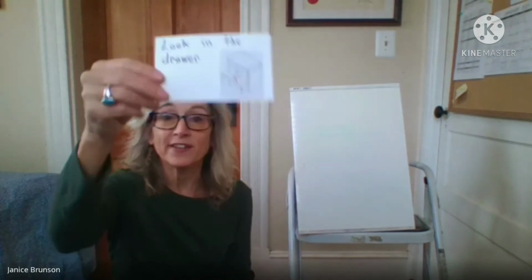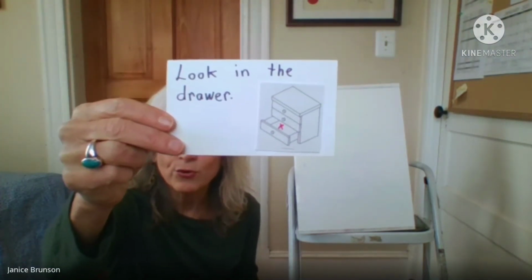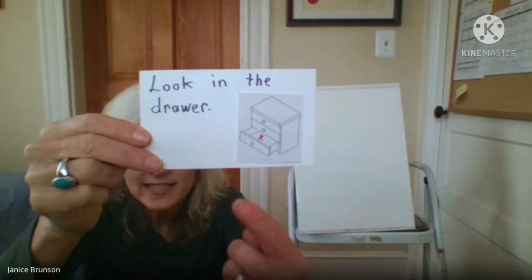And now I found another note and it says, look in the drawer. Again, you can see the little red X there. It's helping me. I'm going to open my drawer and found one of my favorite treats, a nice chocolate peanut granola bar. So you can play this game with your kids.